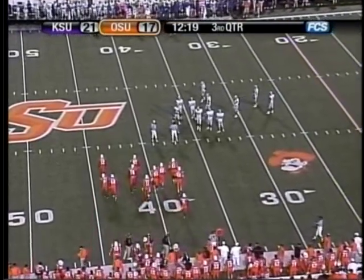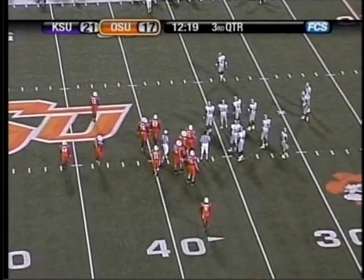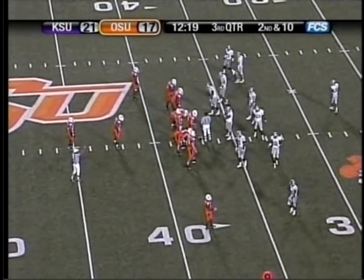Good call, Robert. That's a huge momentum swing potentially here. Now the Cowboys, this is just in a sense, Dave, this is just like a turnover. You have to go take something. You have to cash this one in. You got a second chance here. You need to go cash this in.